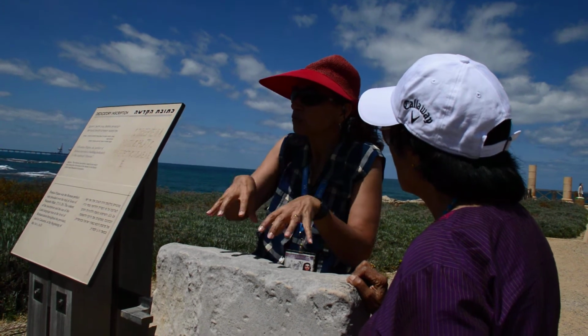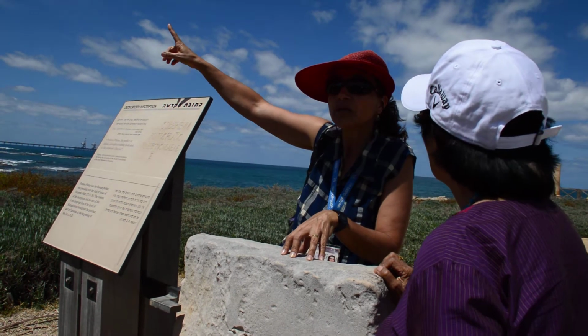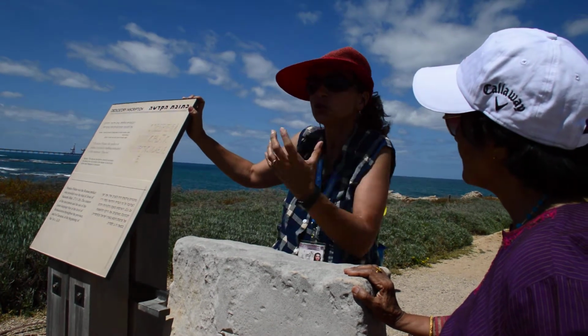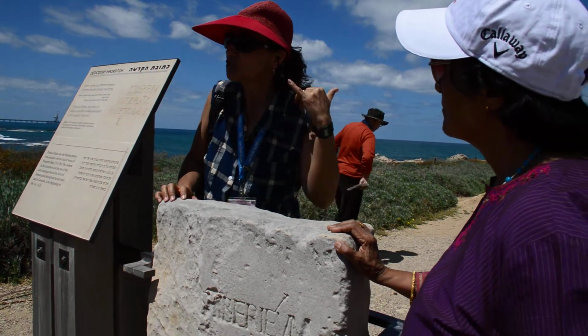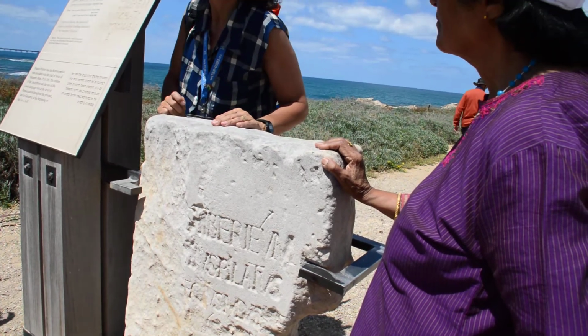That's the time when the governors leave Caesarea and they sit on the Temple Mount to overlook the thousands of people coming to the temple. It's what you call pilgrimage. This is a pilgrimage, the high holidays. So this is a replica. The original is in, and why? Where is the original? In the Israel Museum.